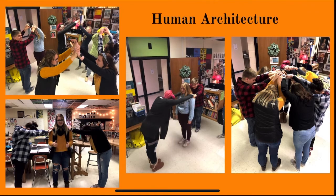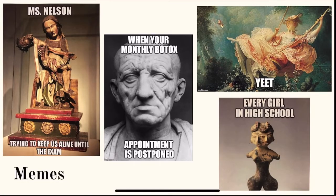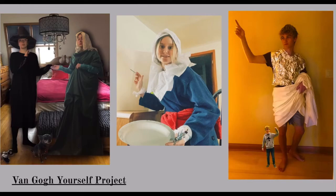Human architecture, this is always fun when we are learning a lot about architecture, especially when we're looking at all the churches, right? Understanding what is a flying buttress, a dome, a barrel vault, all those terms, right? Have the students sort of act them out and work together. So they usually have fun doing that, a lot of giggles. The memes are always fun. All right, another fun project that I do is the Van Gogh Yourself project.